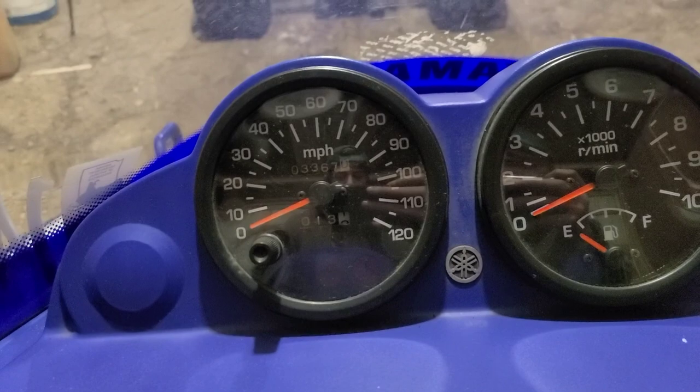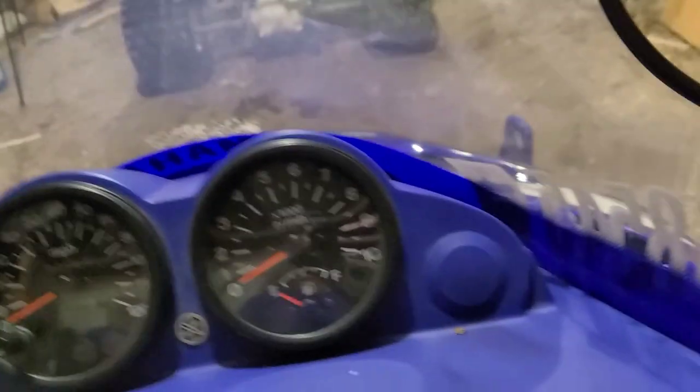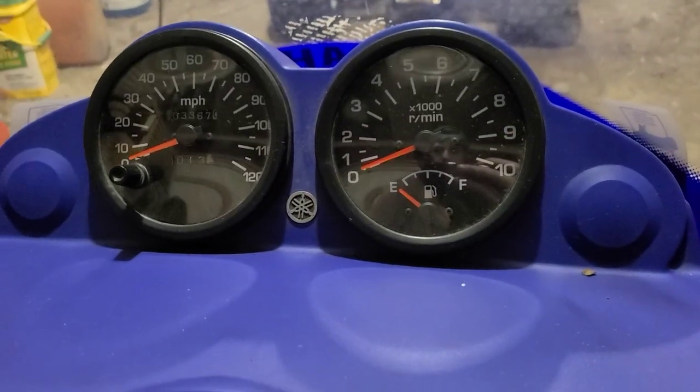We got a nice speedometer. I've had it all the way up to 60, 65. That's how many miles I put on it until it broke. Piece of garbage. And I filled it all the way up with gas. Yeah, it ain't electric start. Just the pull starter. Seized right up.